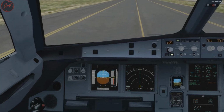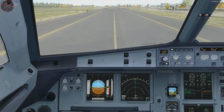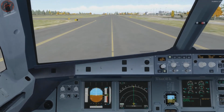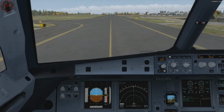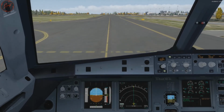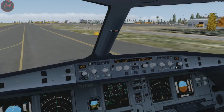Then jobs are good. I don't know why we seem to be going to the right. Oh. Because my rudder is stuck. What is all that about? There we go. I forget that it locks the rudder, doesn't it? There we go. I actually taxi in a straight line now. We can also stop that clock as well. This is alright scenery actually. It's not too bad.